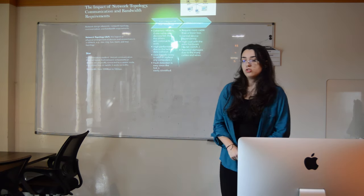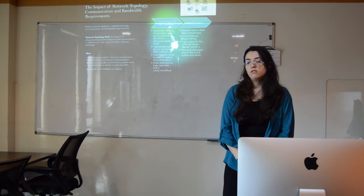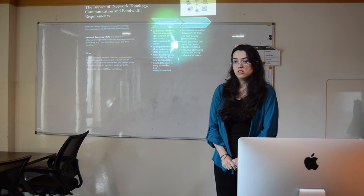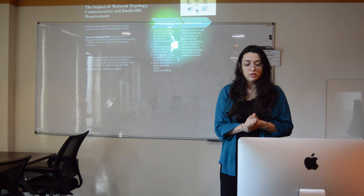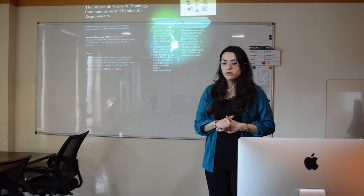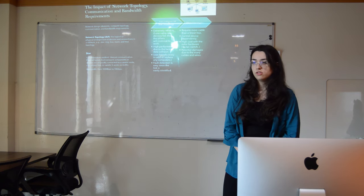On this slide, I will just be talking about networking topology, communication, and bandwidth. The network topology is the physical or logical layout of the devices and connections. So there's star, ring, bus, mesh, tree, but in this presentation I will be talking about what I think are the 3 most important: star, bus, and tree, ring, sorry.